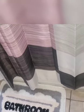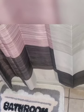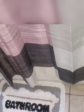This is the bath mat. And I have the other one over there. So yeah, I like it a lot. But I did go back and order the longer one because I wanted it to come across a little longer when you step out of the tub.